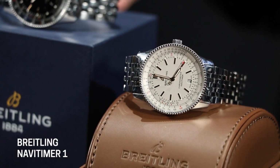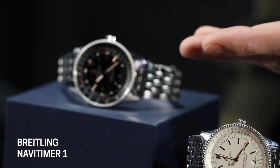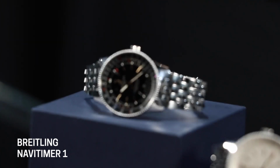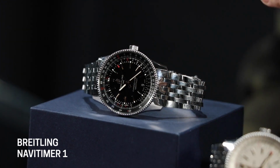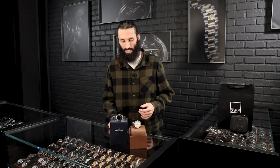Now, this movement is actually based on an ETA. It's an ETA-based movement, and of course, it's slightly different, right? Obviously, there are no chronograph registers or subdials. This watch is going to be time and date only. You'll notice that there is a date aperture down at the 6 o'clock position.